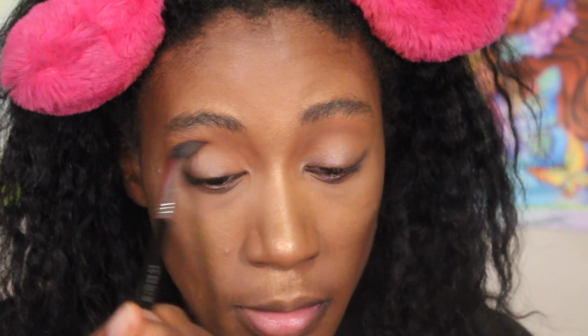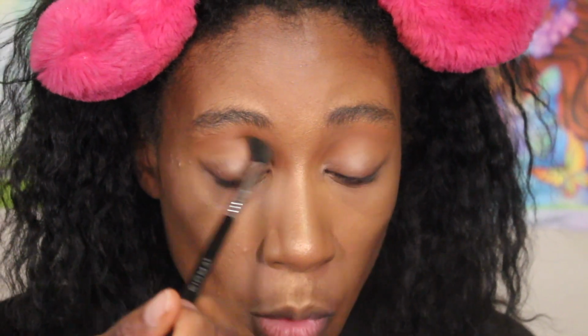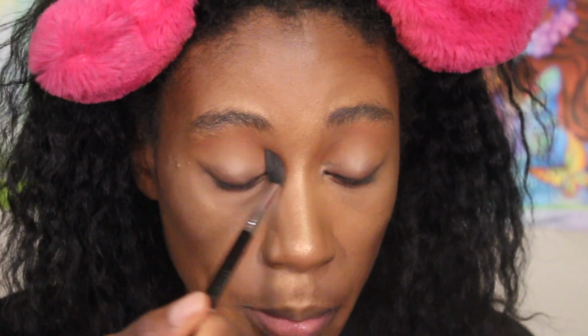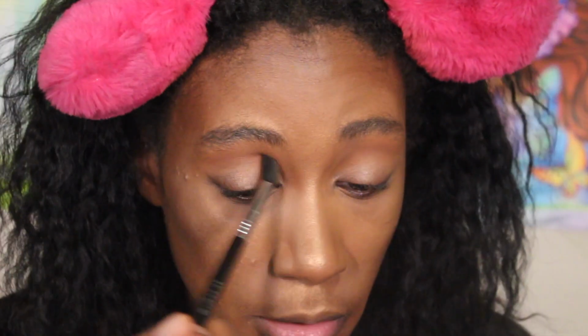So far I'm liking it, but y'all know I already like Sigma shadows. I just brought my Beauty and the Beast palette over here because I want to do a battle of the Beauty and the Beast palettes. I bought the one from ColourPop and I want to compare it to the one from Sigma and see how the quality is going to hold up against it. So that's something you should see coming soon.